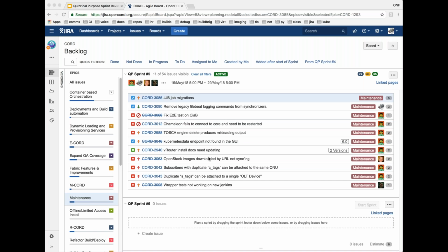Andy? This was a bug fix. I made a change to the OpenStack synchronizer to download VNF images by URL, and there was an issue that they weren't actually getting loaded into Glance, and so I fixed that bug.